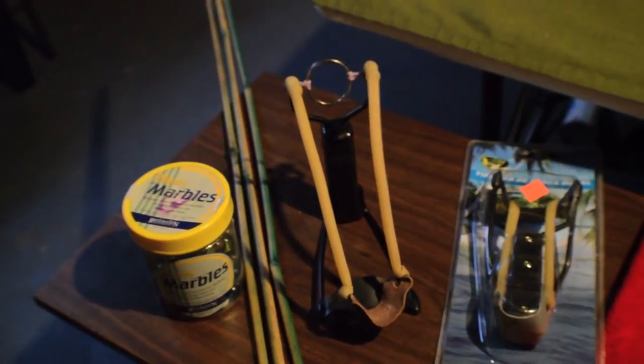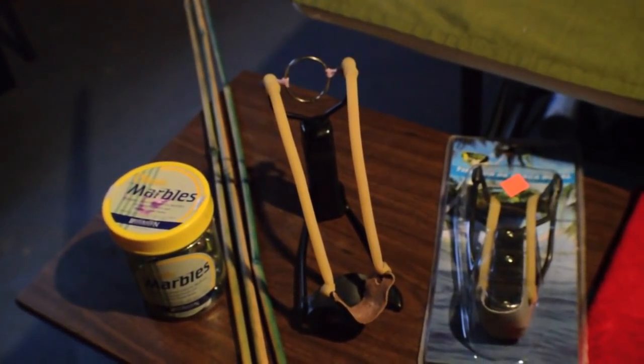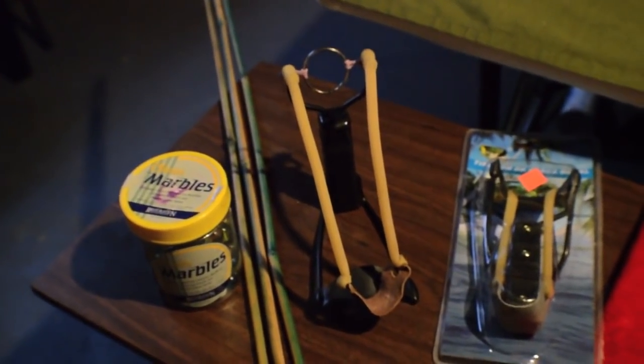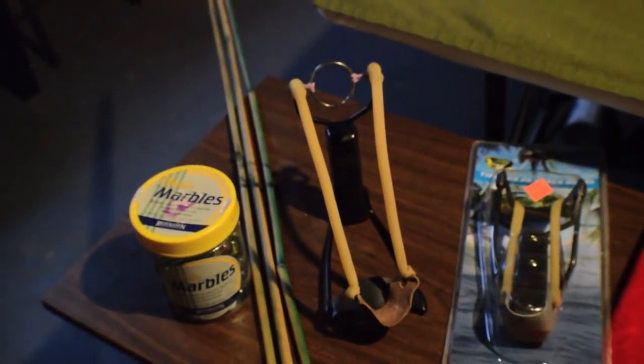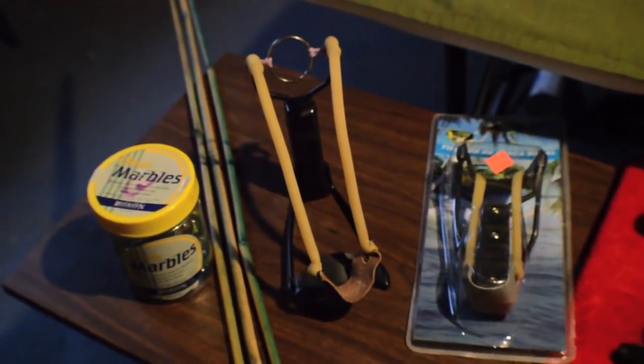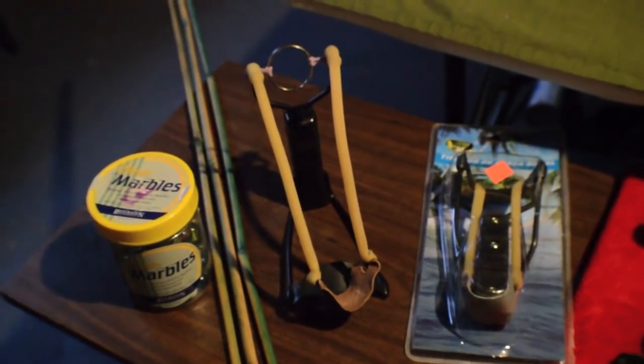So definitely one thing you cannot forget about is slingshots. Super cheap, super awesome. Could literally save your life. All those hours of playing in the backyard with the slingshot essentially could have been you developing a life-saving skill. So it might be worth getting back into that.